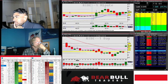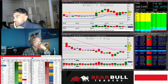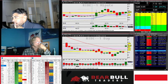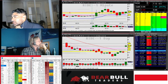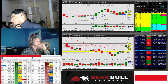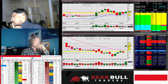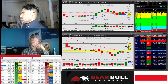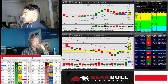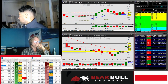AMC is squeezing. 43.20. I'm long AMC at 43.20. Small size, just to be in the flow. Let's see if you can get to green. Come on. Just covering some more DLTR here. 95.70. 67 filled.